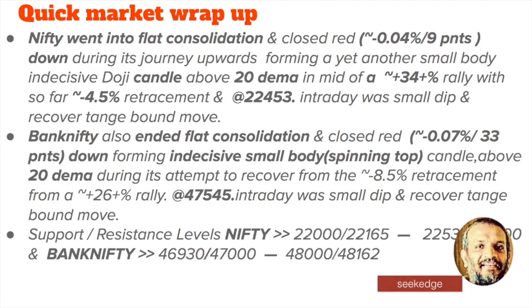Remember, we're in the middle of a 34% rally with a 4.5% max retracement that has happened so far. Nifty is just below 22,500, at 22,453, and intraday it was a small dip and recovery in a range bound move. This is what happened, as I said before.